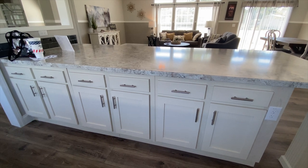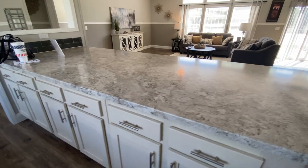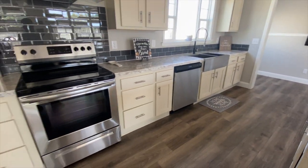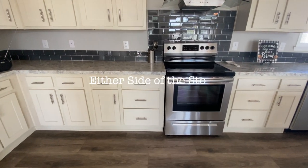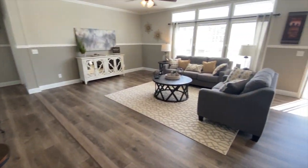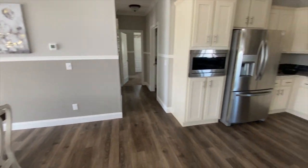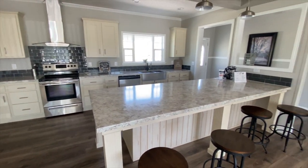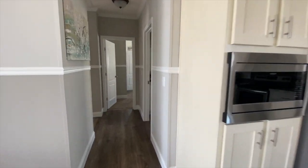Love the cabinets. The fact that it has cabinets and shelves, a shelf, a drawer for every cabinet. Love the pot shelves on either side of the refrigerator. Super, super nice. Very nice. All right, so I'm gonna give one spin around and then we are going to go and check out some more of the house. To the left of the kitchen are the additional bedrooms.